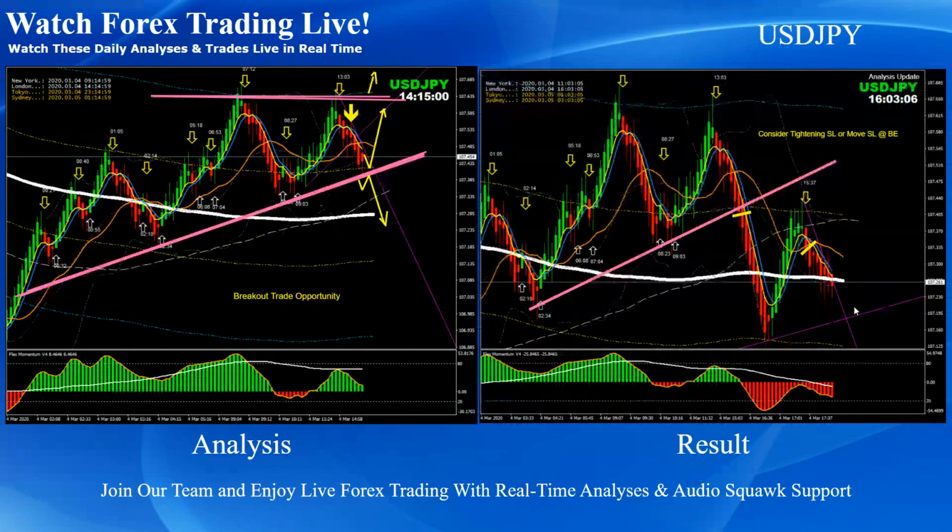And dollar yen, pretty straightforward. As mentioned on the analysis, look for the breakout and look for another pullback. So we had this breakout, and after this breakout we also had a pullback short trade.